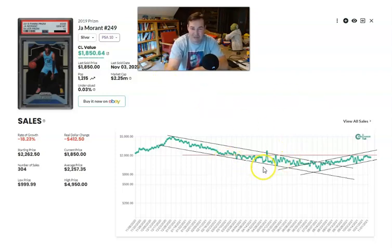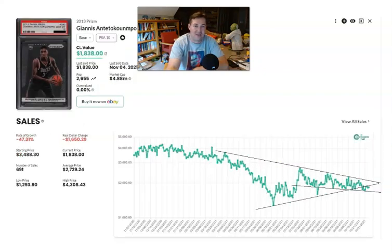Ja Morant, kind of the same thing here. So nice uptrend here, but here's your previous support. Now you're at resistance, and it's backing away from that one as well. So the trend is up until it isn't. But your risk reward is not favorable at this time. I want to see it poke its head above here and hold it, and then you can be a little more positive about some more upside on that one.